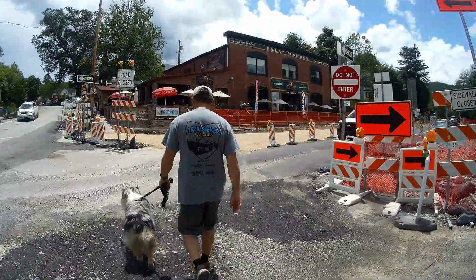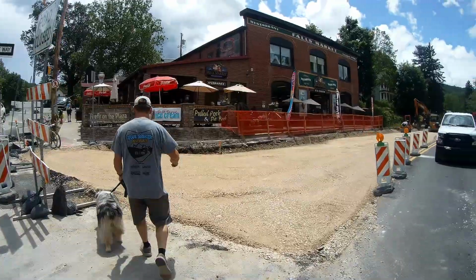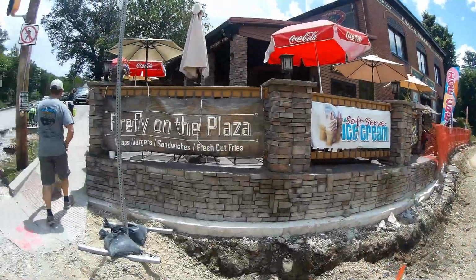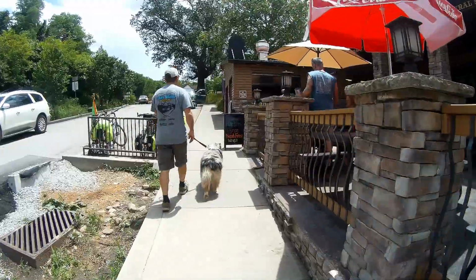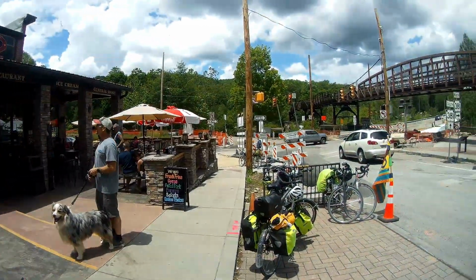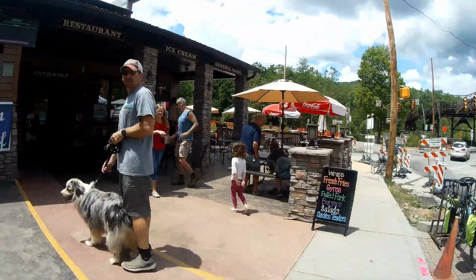As Kenny was saying, inside the building beside the Firefly is actually one of our other favorite places, the Falls Market Restaurant. Inside, you're going to find ice cream, some different kinds of homemade candies, and a variety of food. They also have a lot of souvenir options if you're looking to take home something from OHIOPYLE. And also inside this building is another bathroom in case you need it.